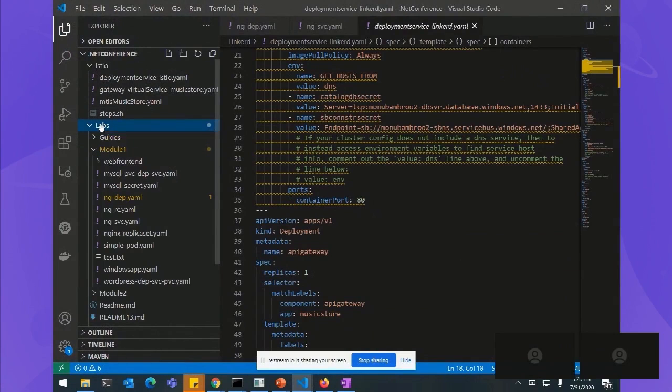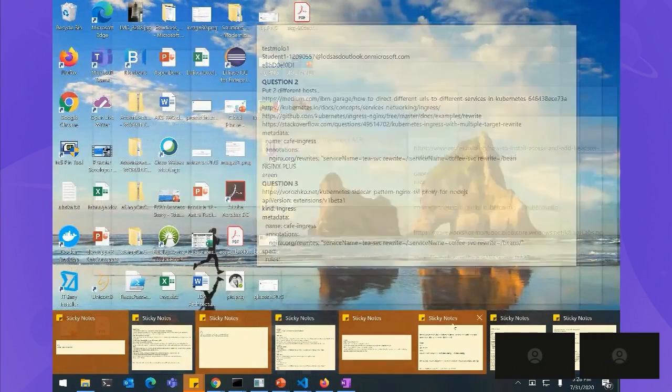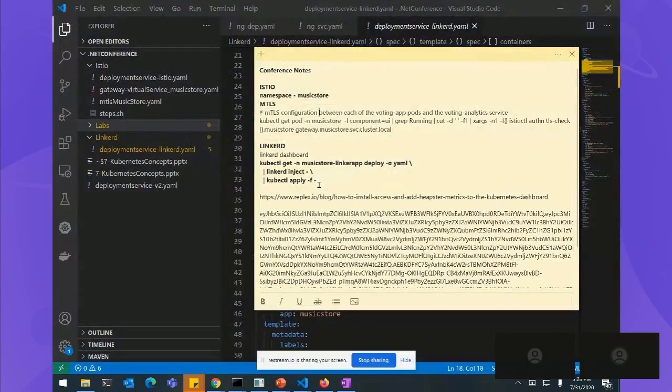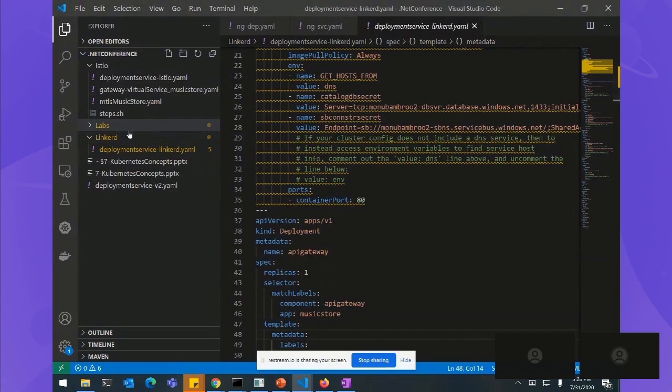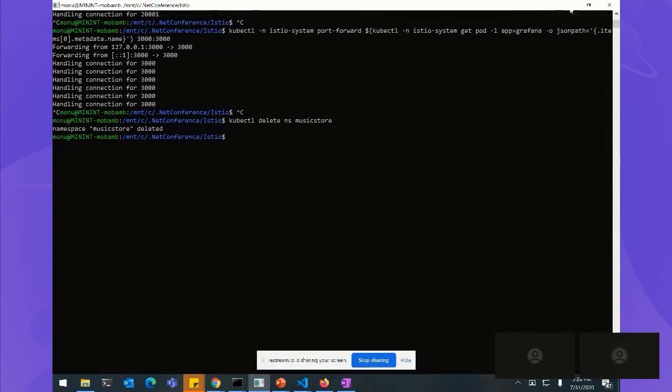I hope I copied... where's my cheat sheet here? Yes, I do have it. Perfect. All right. So first thing we'll do, we'll go ahead. We are using the same application, obviously, and I'm going to use the same application to create my artifacts.